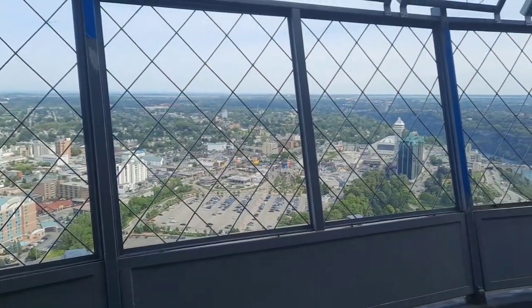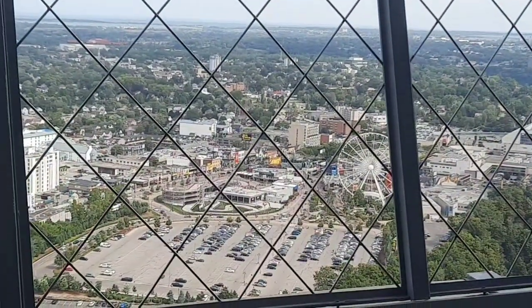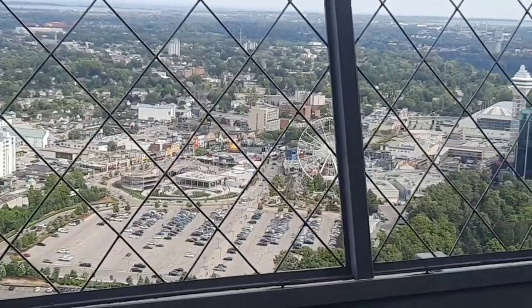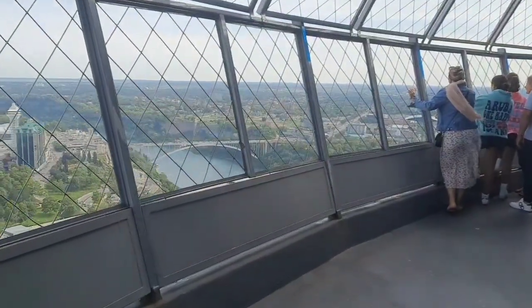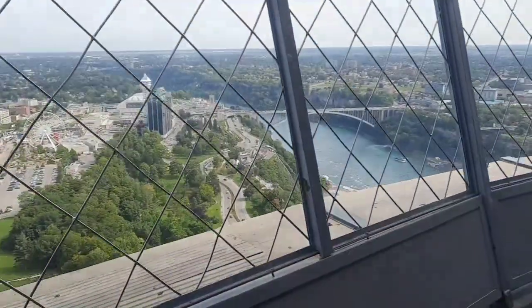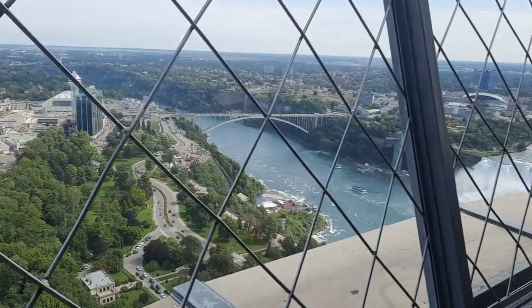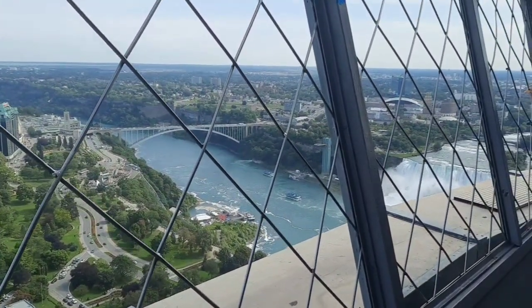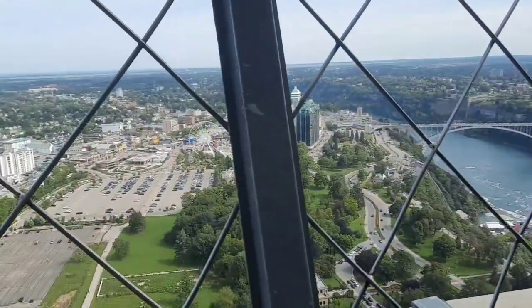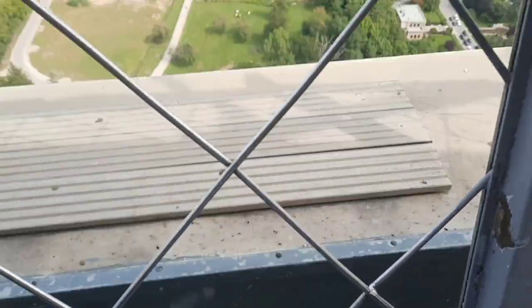So there's the sky wheel or whatever, so much higher than it. The bridge is here. I'm gonna move closer. Scared the cat. It's actually not that bad. It feels a little secure.